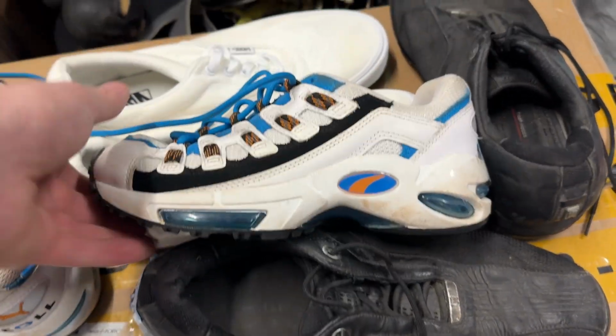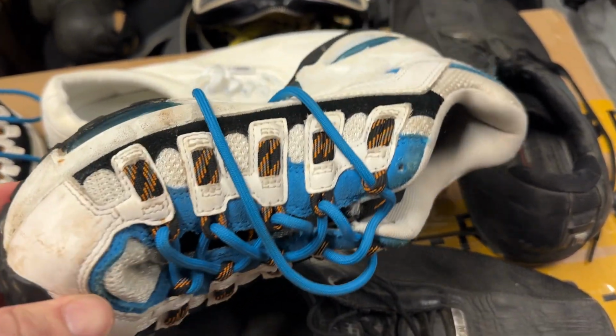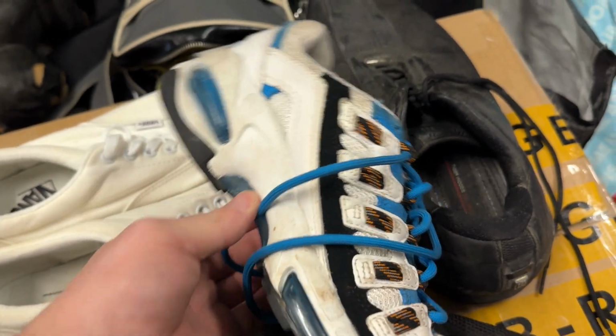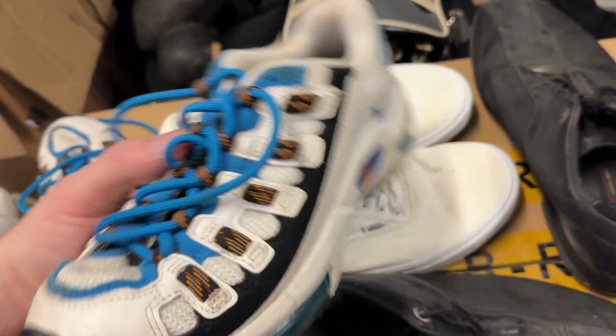Look at these. Look how retro these look. These are a pair of Puma cells. Just love the colour there. I probably wouldn't suit them. They do need a bit of a clean. Obviously, they have some sort of air bubbles, so definitely check them. Make sure they're not popped, which these aren't. They should be like 20-25 quid. Nothing special. I just thought, look at them.